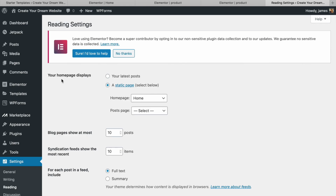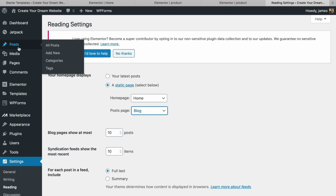Now right here where it says your homepage displays a static page, when we installed the Astra Starter site, it selected the home page for us, which you can see here. So for the post page, we have nothing selected. So your posts typically serve as blog posts. Okay, so we're going to select blog for this. So anytime we create a post over here, this is going to be for our blog content.